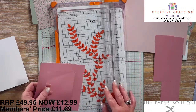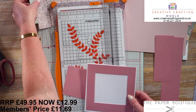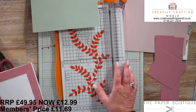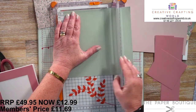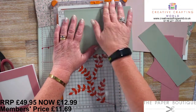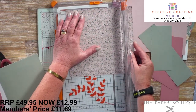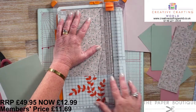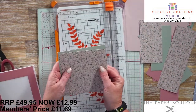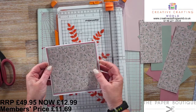But what it means is you're actually saving your card. So can you see that's just a frame now, but when I go in with the next layer over the top, it's not going to show up. And that is now there to be used for something else. So the next layer is 14 centimetres squared. So get that lined up. And then this bit of gorgeousness is going to be 13.5, like that. So that's going to go on there, like so. You see how these just look absolutely beautiful.